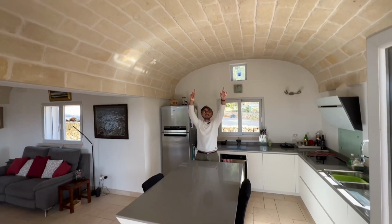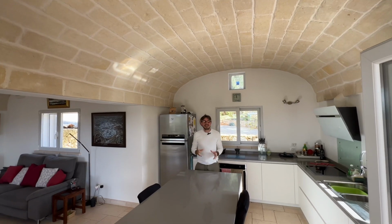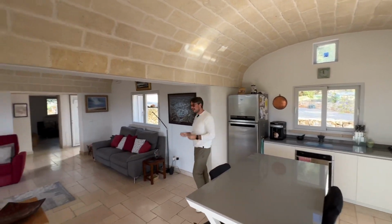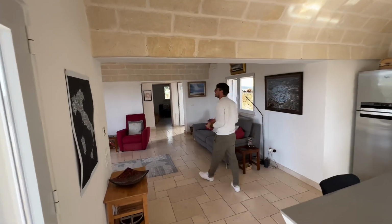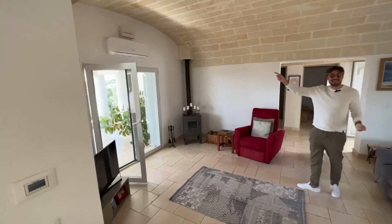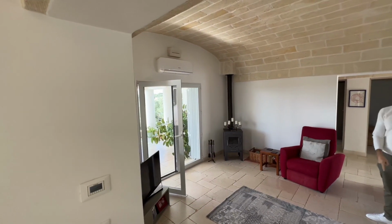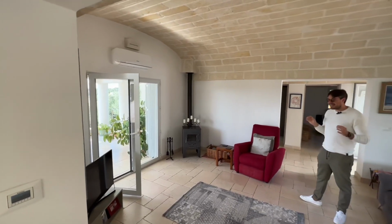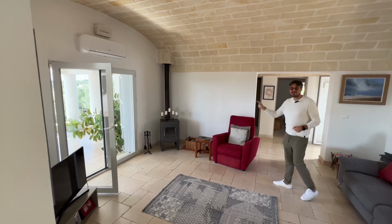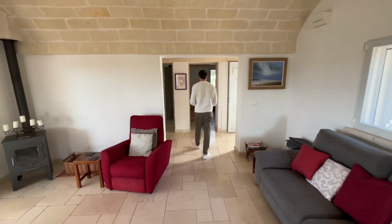Look at the beautiful ceilings. We have barrel vaulted ceilings here, which are also very nice. So it's got that Apulian vibe going on, but at the same time, it's also a very practical house to live in. Another thing I haven't mentioned in here, we do have air conditioning as well. And again, I mentioned it previously, but we have underfloor heating in this property. So it's absolutely nice and warm in here. You also have the wood stove, which gives that kind of country vibe. So that's another nice thing to have.